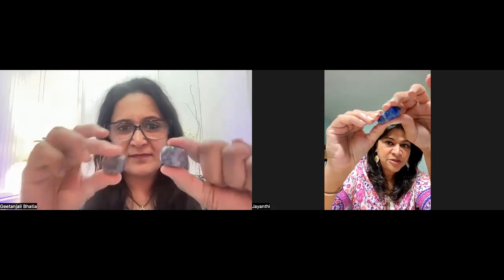Then for the throat chakra, I have this. This is the lapis lazuli. It's a Kashmiri stone. It's very popular in Kashmir, and it is the original one from Kashmir. It has blue stone with gold specks. It comes in various sizes. But you have to be careful, because if you have Saturn strongly in your astrological setting, you might want to keep a smaller one, because if Saturn is strong, it suppresses your voice. It will not let you talk too much.